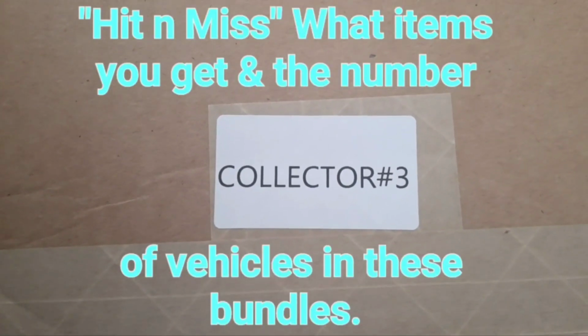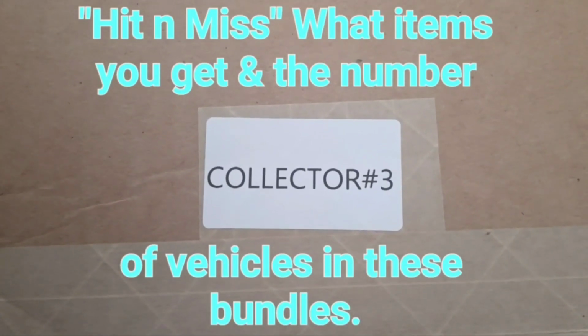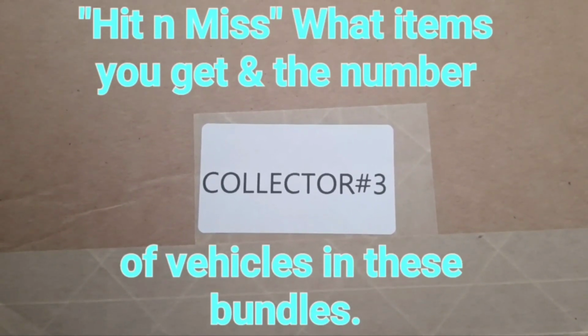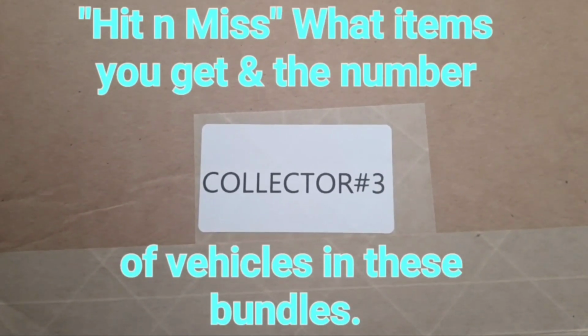So that's collector box number 3. So there must be all different boxes with different stuff in them. It's a pity you couldn't say you wanted a different box if you ordered one, because imagine if I ordered it again and it came as collector number 3 again. The same stuff.